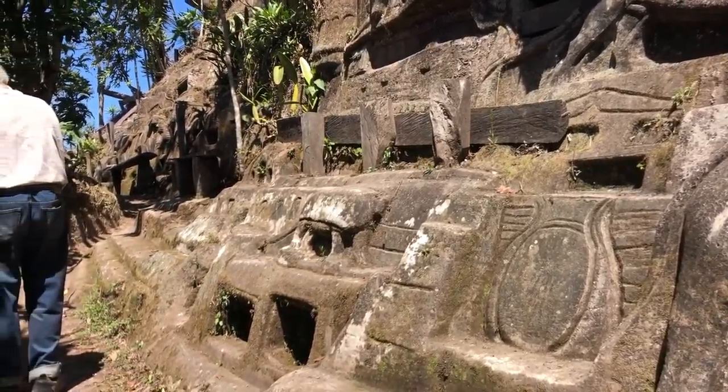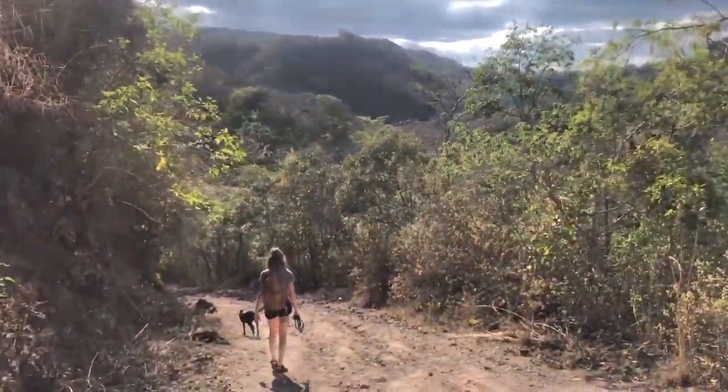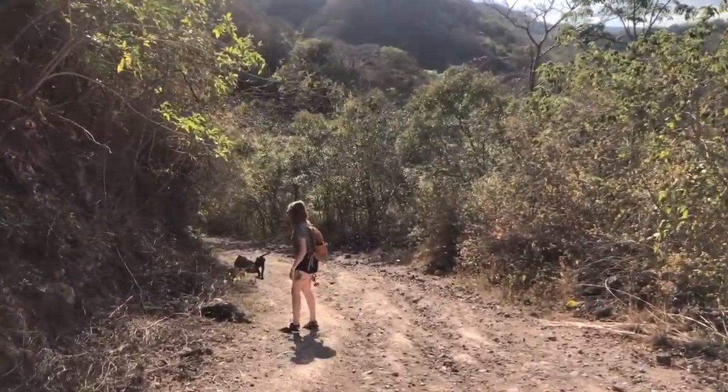Awesome. Today we're heading towards Finca Jalacate, where a local artist has carved murals into the sides of the cliffside. Before we make it there though, we are going to check out a beautiful waterfall on the way, and we're gonna find a nice spot to spend the night.